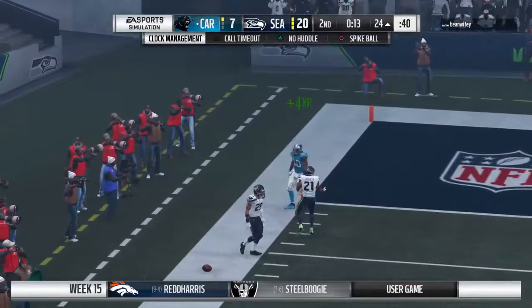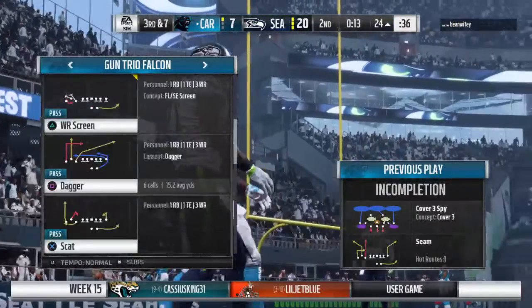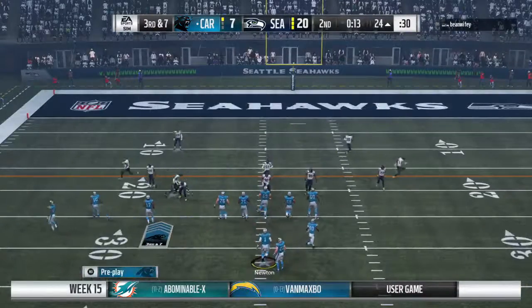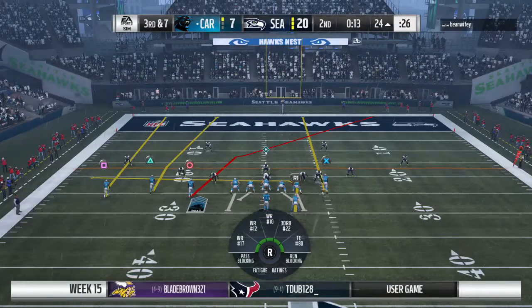Oh, the rookie nearly had the pick. Probably should have had it. 3rd down now. The Panthers on 3rd down. They've been near perfect. 4 for 5 to this point. This is 3rd and 7.